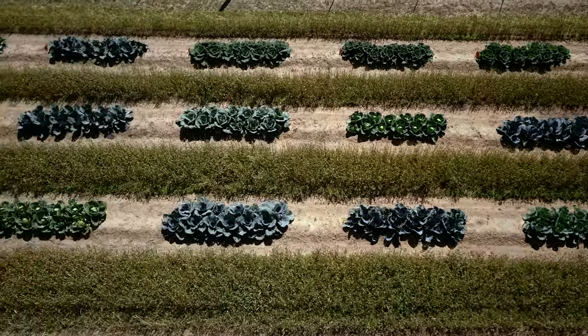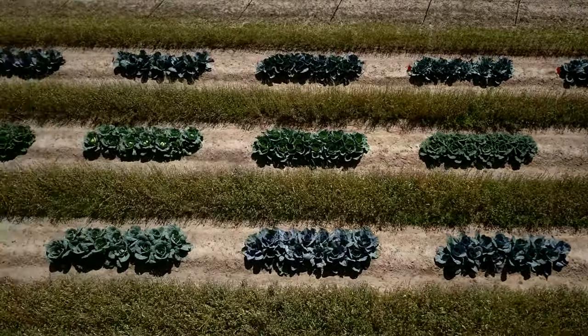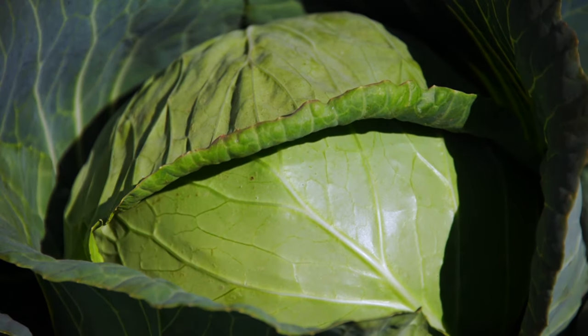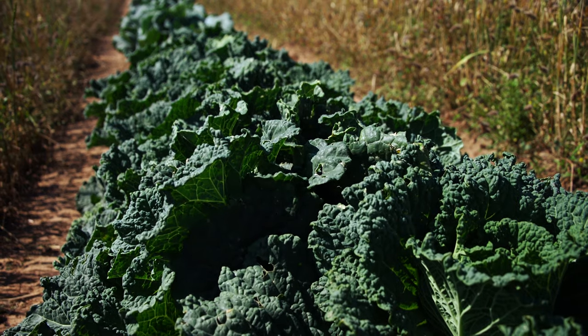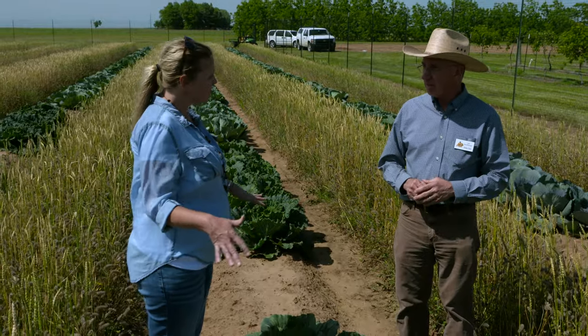Well, it's been at least 10 years or longer since we did a cabbage trial. And cabbage in the state of Oklahoma is used mostly by fresh market growers to sell locally. So it's an important crop for them. It's an early season crop. This crop loves cold, wet conditions. These were planted in mid-March, I believe?